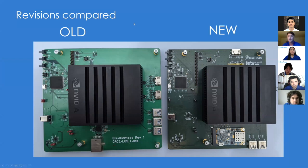And if it changed, this is the real one. So on the new pictures, you can see the new board. You can see the X2X directly on it. You can see that it's a little bit smaller, and that's our final board compared to the revision one.